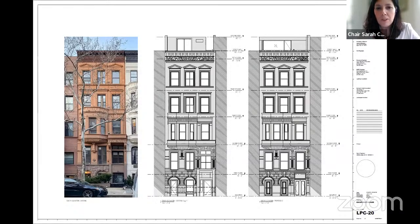So I think removing it in itself doesn't diminish the history of this opening and allows for a consistent fenestration pattern that might have been the case, and was the case in many other buildings that were historically altered over time with the removal of the stoop. So I would go with that. So I think that actually gives us a majority on the door.